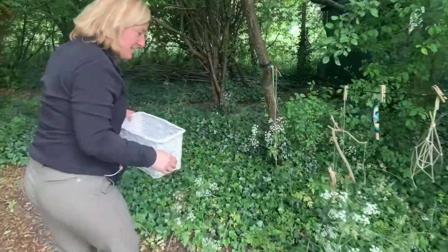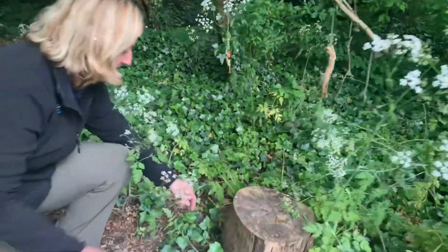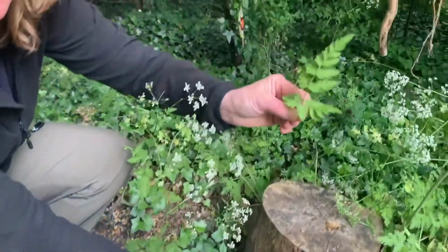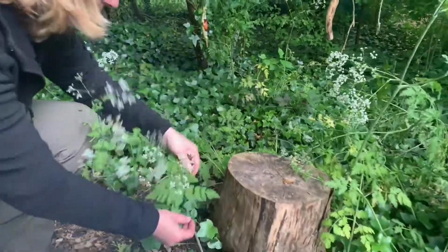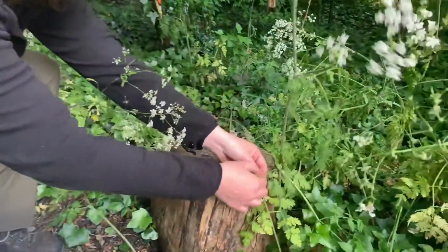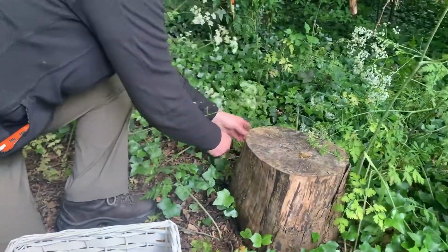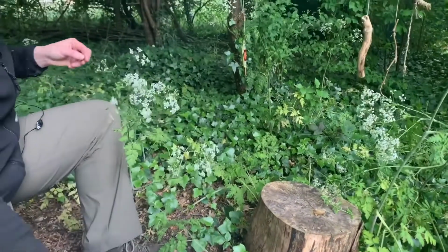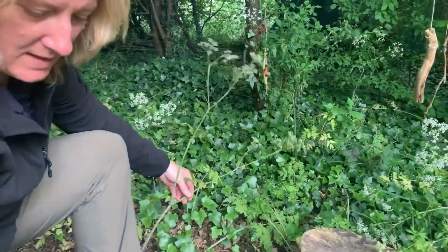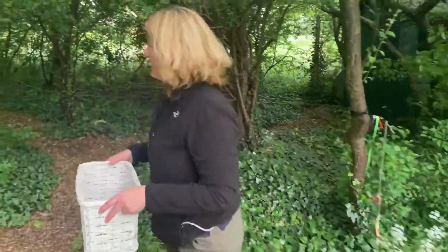Let's go this way. What else have we got down here? Oh, look at our cow parsley. These leaves are perfect when we want to do leaf bashing. I'm going to take one from that plant. I'm going to take one from that plant. Thank you. And I'm going to take one from this plant down here. Look at these lovely flowers. There we go. Thank you. I wonder what else we're going to find.